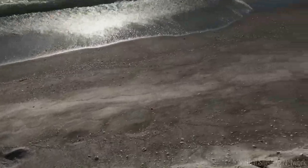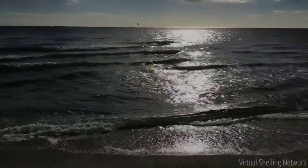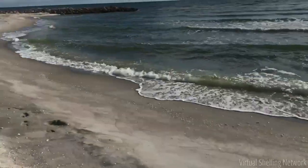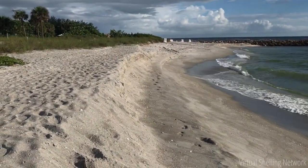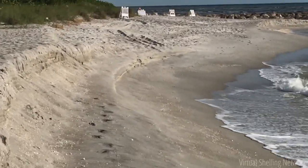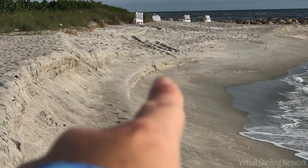So I'm going to try to get down here without falling over the little cliff. It is a beautiful evening. The sun is getting ready to set, which means the bugs will probably be coming out too. But it is very deep water here. It's not shallow with a sandbar like on the east end of the island, and so the waves get much bigger and come in with much more force.